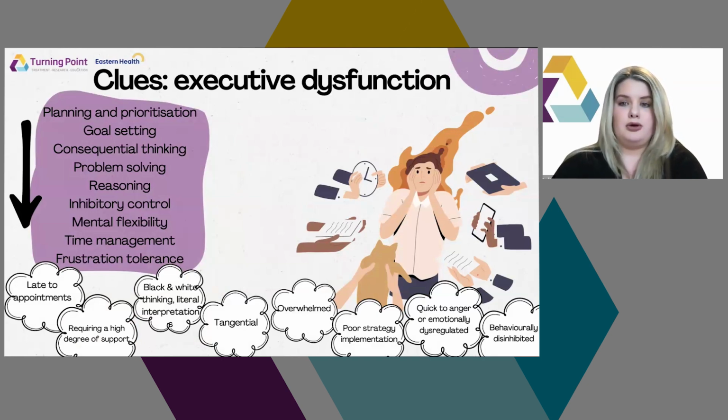You might have a client who is struggling to make their appointments on time. You might feel like they're needing a heap of support in order to engage. When they do engage, you might find that they're a bit more literal in how they interpret what you're talking about. They might be a bit tangential, so you feel like you're starting to talk about one thing, and then next minute you're talking about a topic that's loosely related and you're not quite sure how you got there.